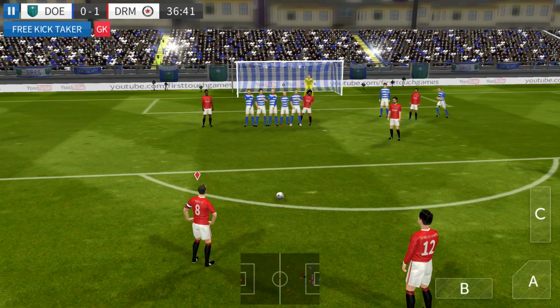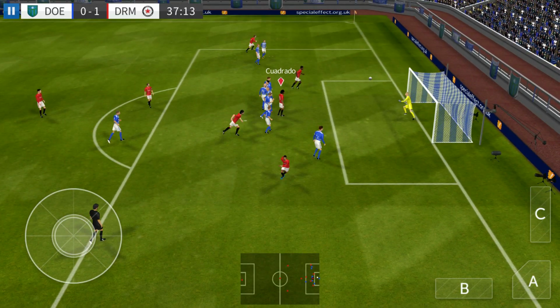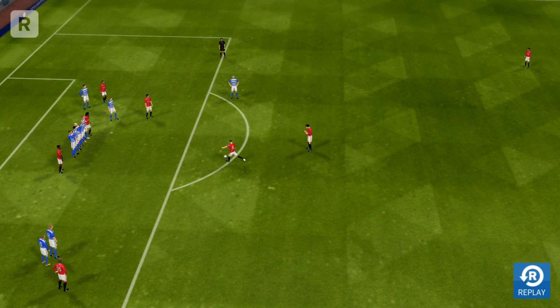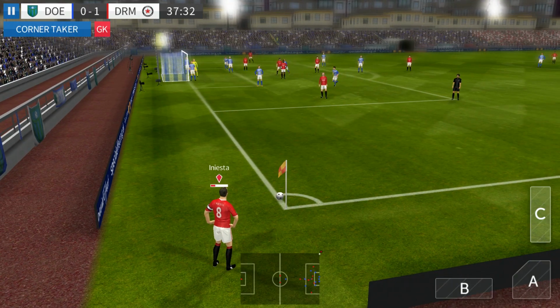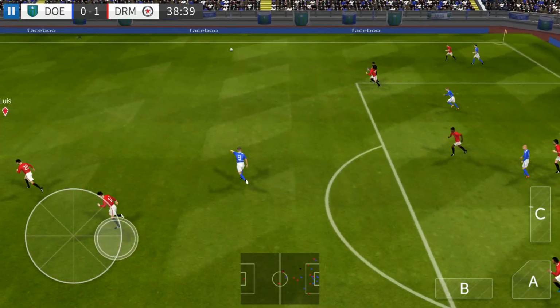We all know what this player can do from this kind of set piece. Stunning save there. Let's have a look at that one again. Let's see what comes of this then. Played into the danger zone. It's now Kadira.